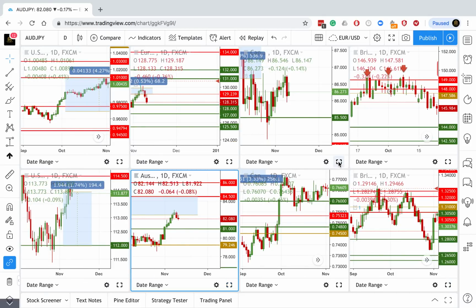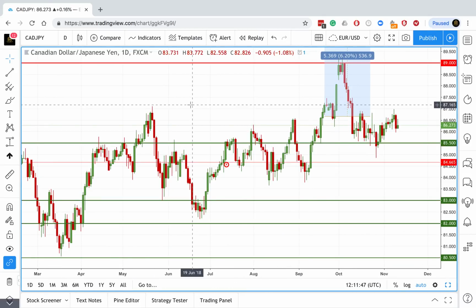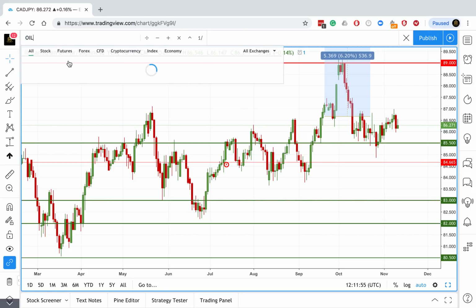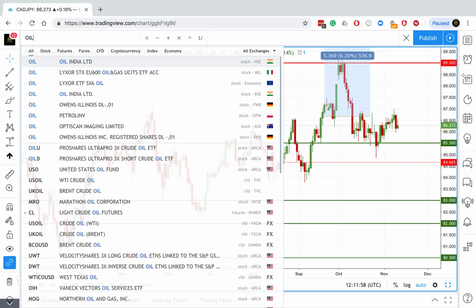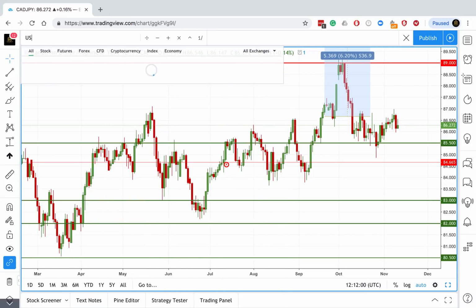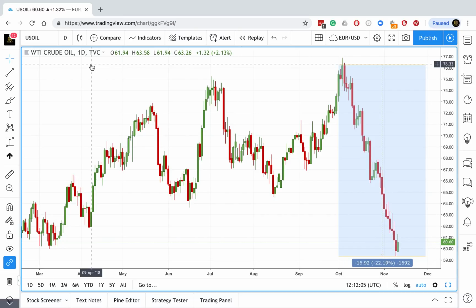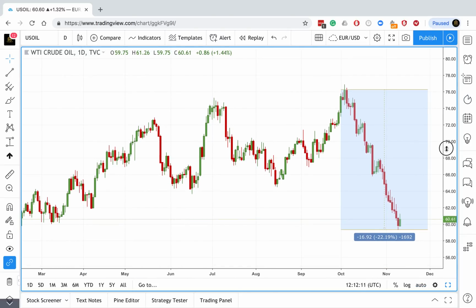Then we have the Canadian dollar, which I've already given an analysis on. We know Canada is an export-driven economy for oil. Oil is their main export, and if we look at the price of oil, it's tumbled by over 20% in the last 5 weeks because of the oversupply of oil from Saudi Arabia and Russia. But there has been news today that they're saying that they want to cut production to get oil prices to rise again.